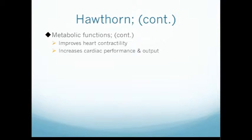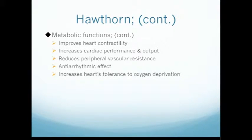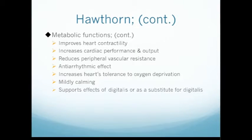It improves heart contractility, increases cardiac performance and output, reduces peripheral vascular resistance so the heart can pump easier, has an anti-arrhythmic effect. It keeps the electrical activity of the heart doing what it's supposed to do. It increases the heart's tolerance to oxygen deprivation, as can happen with angina or a heart attack. It has a mild calming effect.